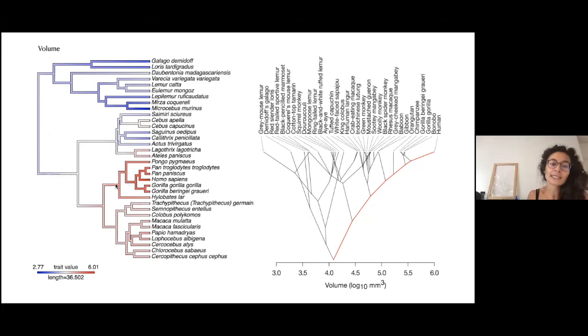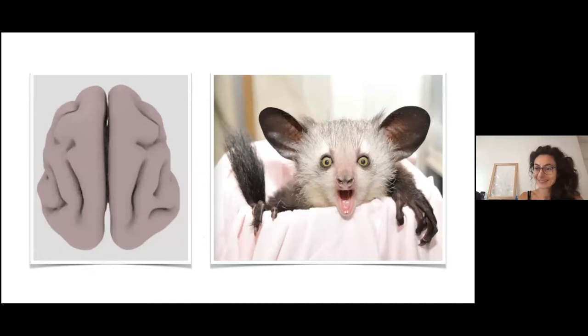And if we look at branches like the one leading to the toothed capuchin, we see a mix of increases and decreases of brain volume along this branch. And so these models also allow us to estimate the phenotype of the common ancestor 74 million years ago. And this ancestor had supposedly a larger and folded brain, as you can see here, very close to the estimations we get for the now living brain.